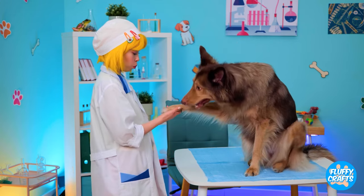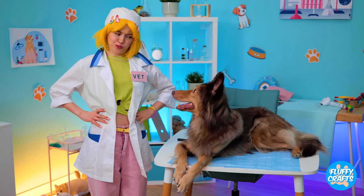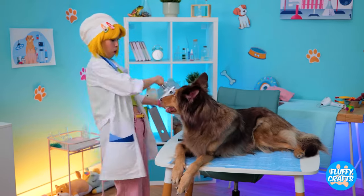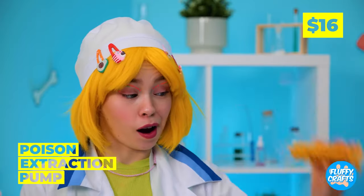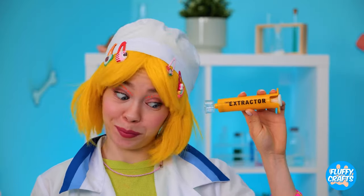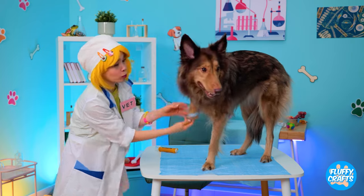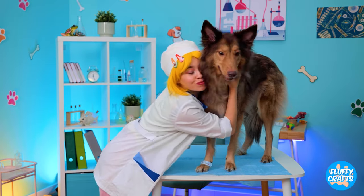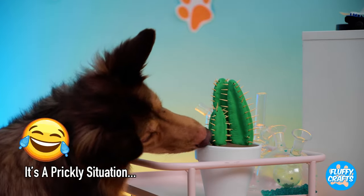Gimme paw. It's time for a checkup. Oh, ouch. There's a thorn in your paw. It's okay. Our handy extractor should help. And why not try this band-aid on for size? Okay, Mr. Cactus. It's time for round two.